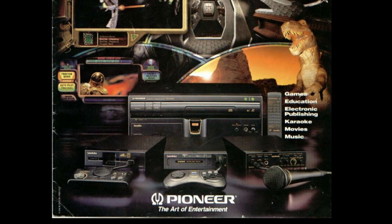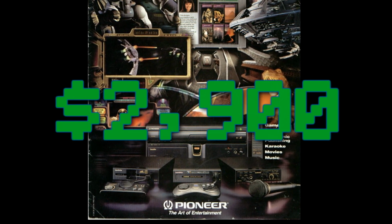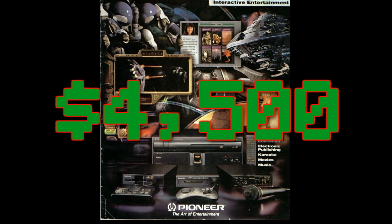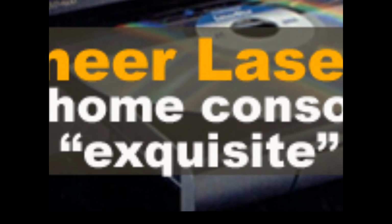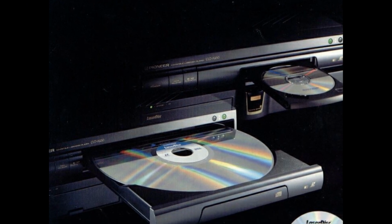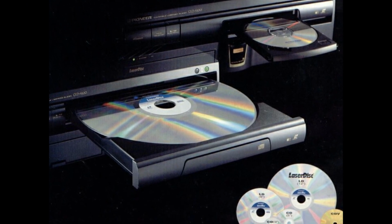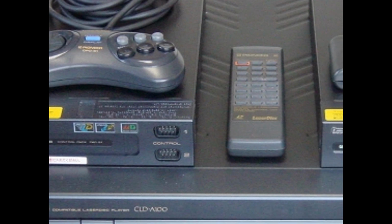To achieve the complete Pioneer LaserActive experience in 1993, you would have to pay about $2,900. In today's standards, that would be $4,500. 99% of the market was alienated due to this digital divide. The Pioneer LaserActive is the second most expensive console in video game history, right underneath the RDI Halcyon. Due to the failed target audience, lack of promotion, and mainly price, the Pioneer LaserActive was DOA. It is an extremely rare collectible to own to this day.